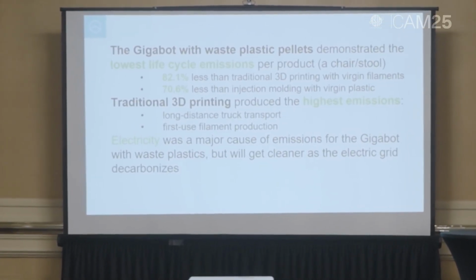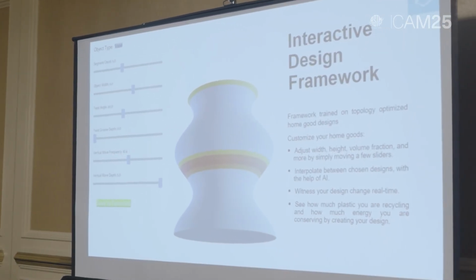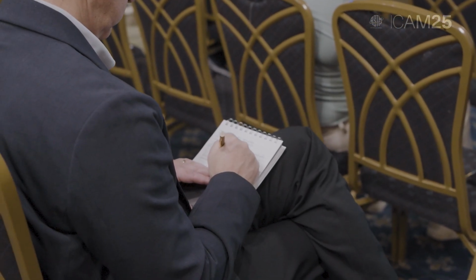And the products that they make are a lot of things. Furniture like stools and tables, lampshades, vases. It's working. She gave very good numbers describing the potential impact in terms of electricity savings, waste reduction, water savings, emission reductions.